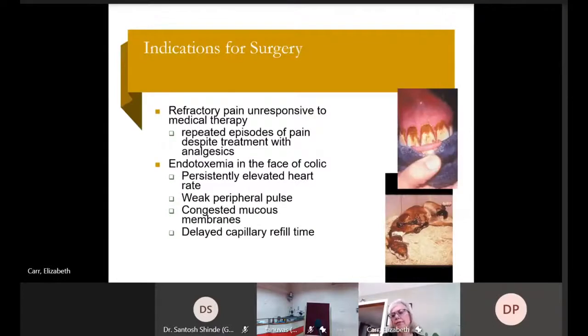So just to summarize here, the last part of this talk is just to briefly discuss indications for surgery. Obviously, surgery depends on a lot of things, whether or not there's a surgical facility locally, whether or not a client is willing to either put their horse through surgery or has the financial ability, etc.